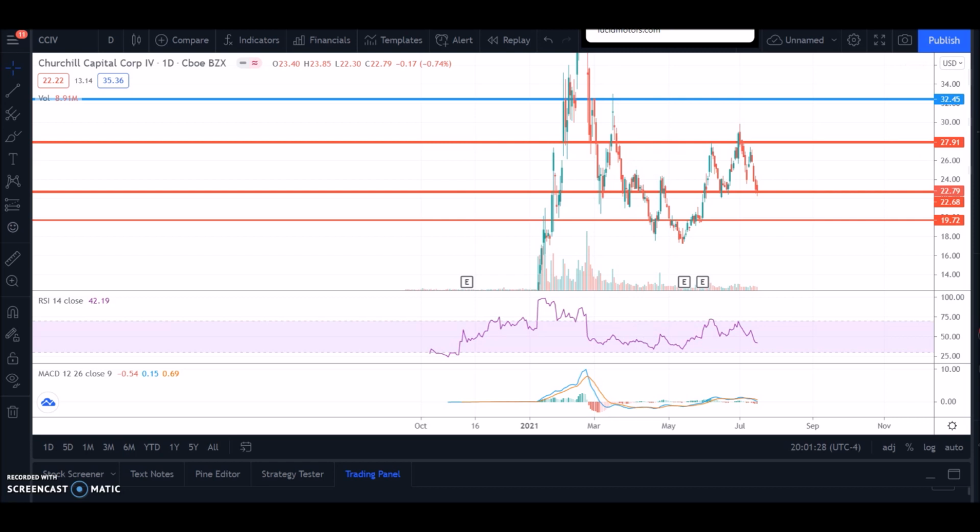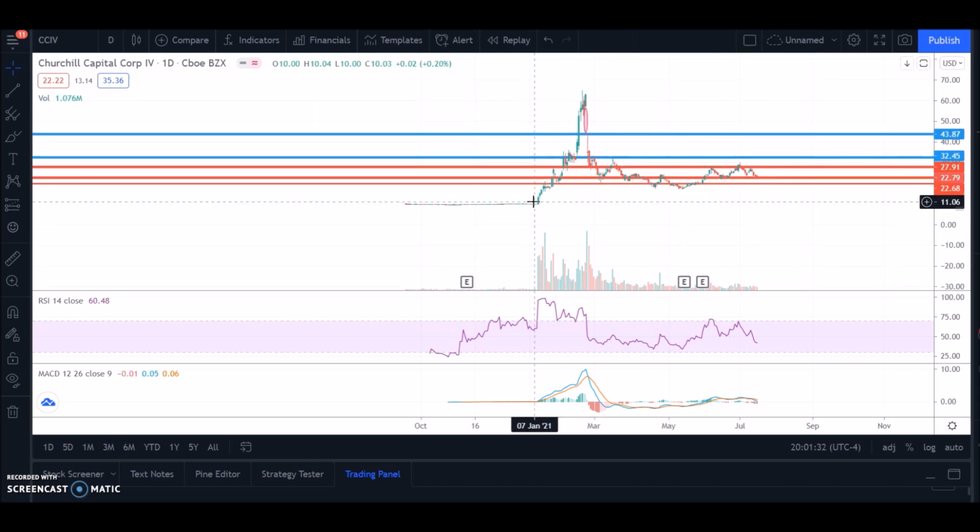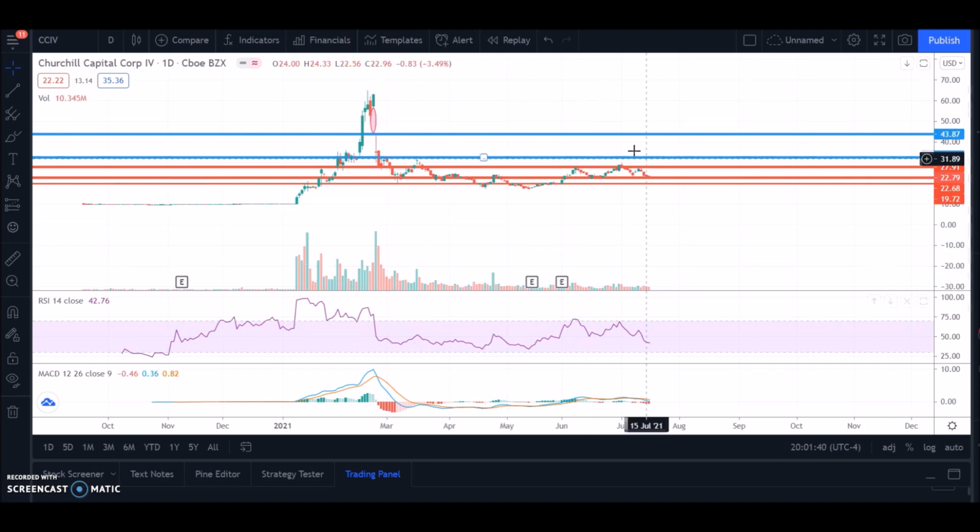And the last one is CCIV. Again, we know about CCIV. What happened? There's a merger. The merger will happen with Lucid Motors on July 22nd. It went all the way to 62, then came down. It has been coming down.